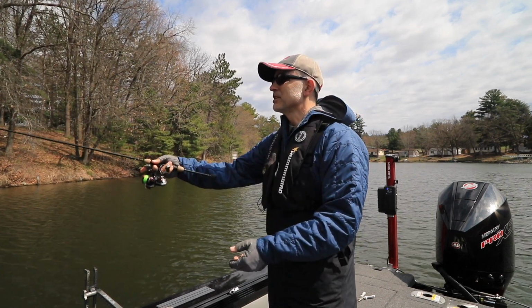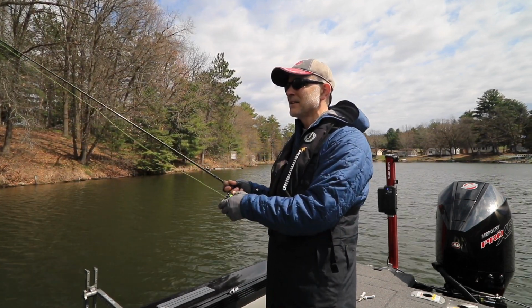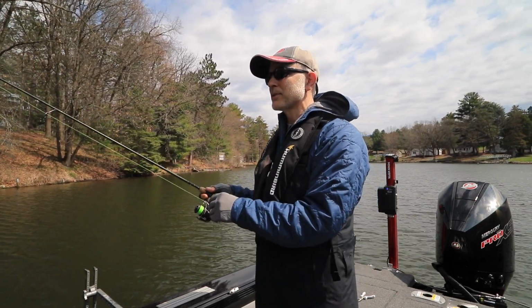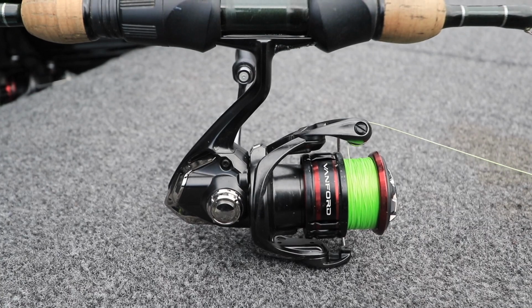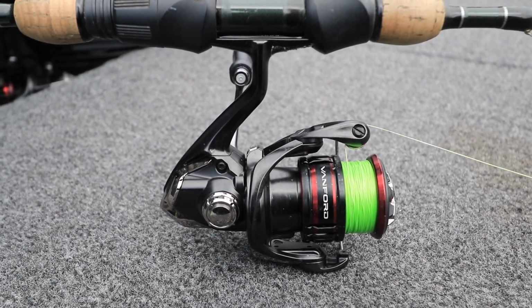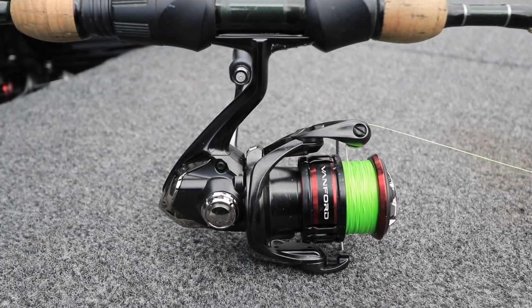Now I have this Legend Elite panfish rod rigged with a 1000 series Shimano Vanford reel. You wouldn't want to go any heavier than that. It would just ruin the balance of this exceptional rod.